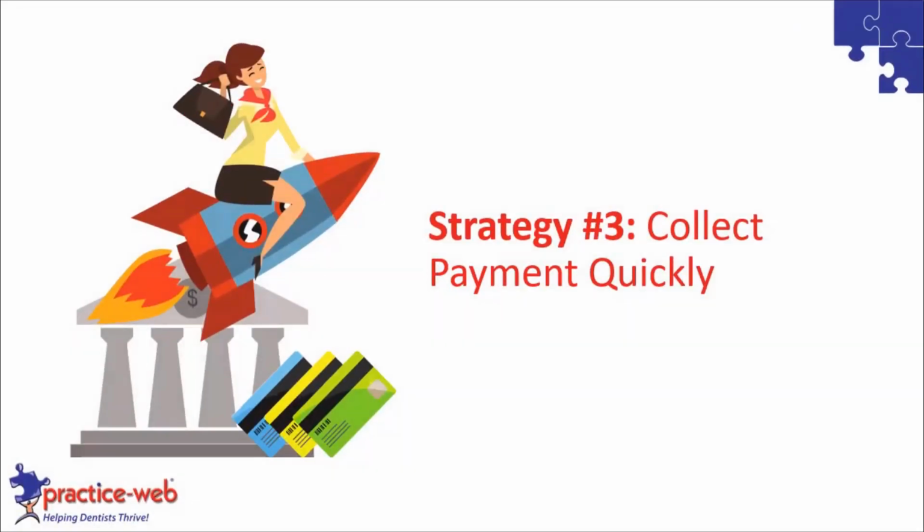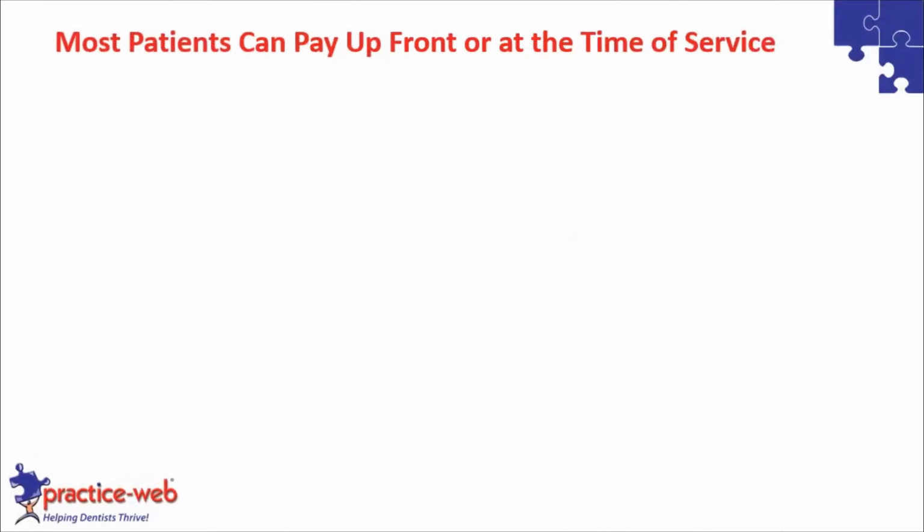So that was strategy number 2, create workable financial arrangements for your patients. What's strategy number 3? You've done all of that groundwork. Now you've done the treatment and it's time to collect. So we want to collect payment quickly. And going back to that age distribution of accounts receivable, the longer you wait, the less likely you are to get paid, and you're losing money over time. So get payment right away if possible.